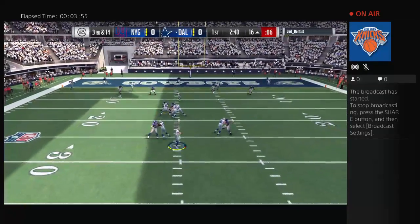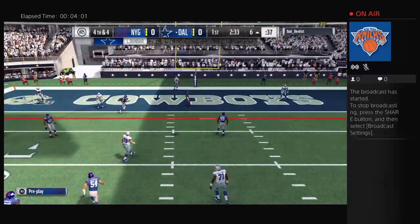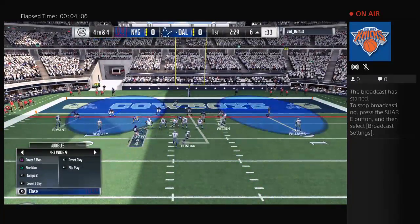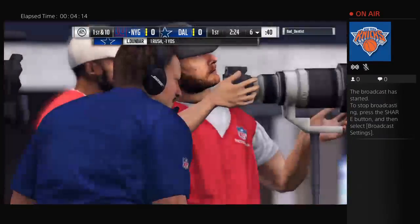Third and long here. It's Romo. Finding his safety valve here. That's complete. That one good for 10 yards. NFL teams last year were a little under 50% on 4th down conversions. This is a bit tougher. They'll get neither the touchdown nor the first down.